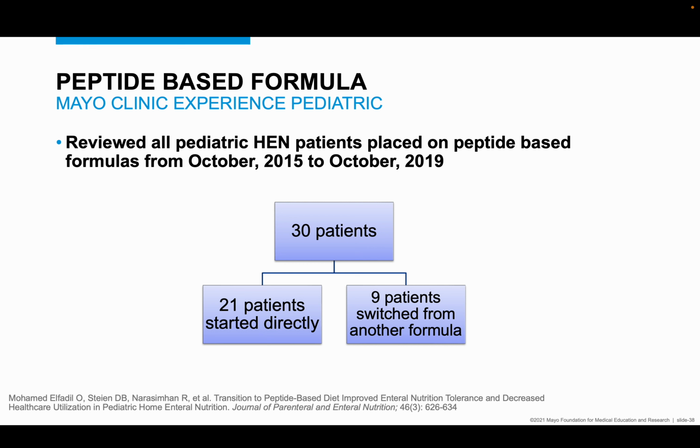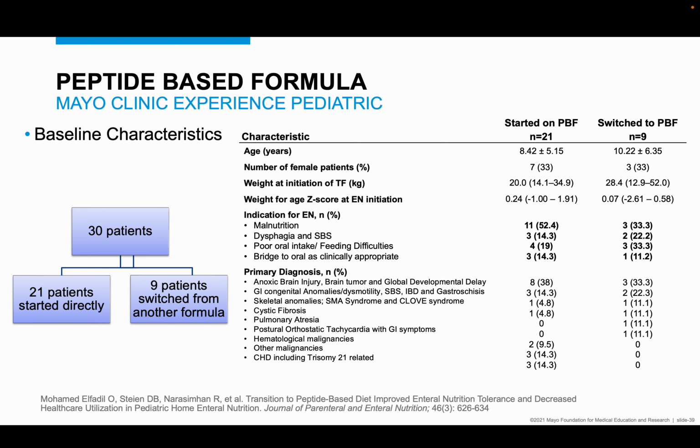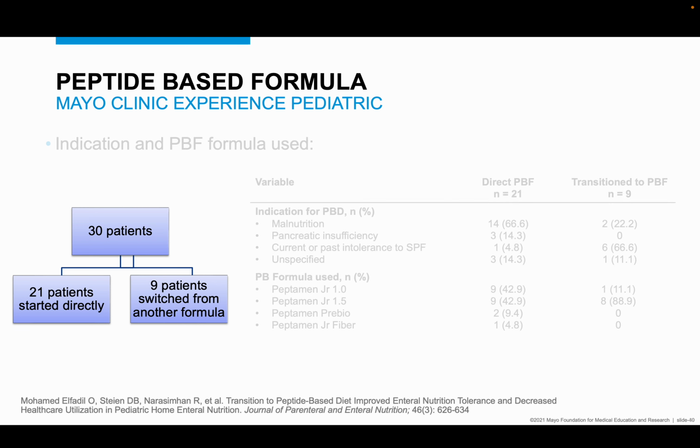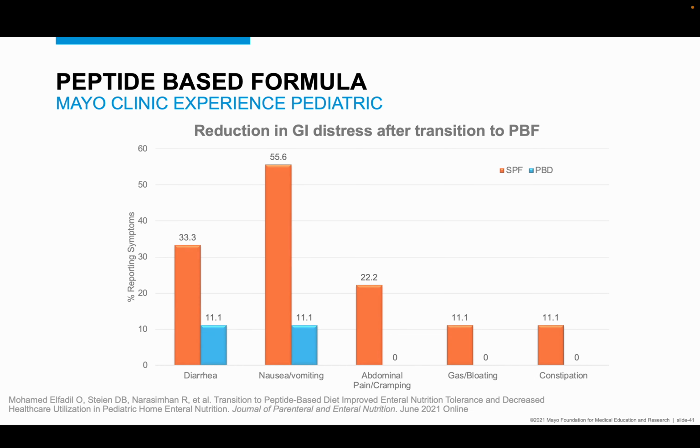Same thing we did for our pediatric population. 30 patients, 21 started directly, 9 switched from another formula. And you could see the baseline characteristics there, indications, the formula we used. But really, when we get back to those same graphs of before and after in those patients who switched, you could see dramatic reduction. Again, very small group. We need a bigger population, but dramatic reduction: diarrhea, nausea, vomiting, complete resolution of abdominal pain, cramping, gas, bloating, constipation.